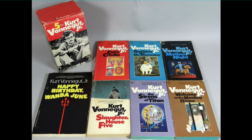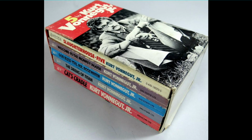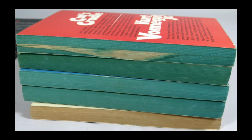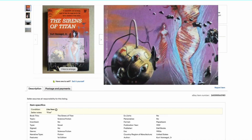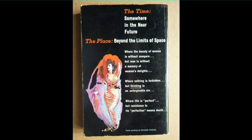Kurt Vonnegut Jr. This guy is collected, I tell you, really collectible. He kept cropping up again and again, and there's a bit more of him later on, but he seems to be supremely collectible. Not perhaps in the realms of, say, Philip K. Dick or H.P. Lovecraft, but he seems to be getting up there. And that was a really nice box set, very unusual. Sirens of Titan here, another Kurt Vonnegut. What a copy, a beautiful one.